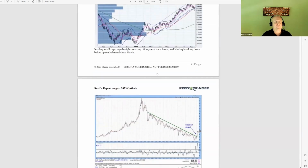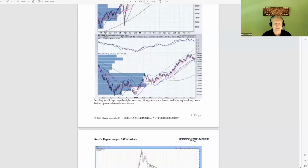And in small caps, equal weights, a lot of different things, we've got a lot of big cap stocks that have hit resistance and backed off. So there are a lot of reasons to expect that we're at least going to start to turn sideways, if not get a decent correction. And we'll talk about what that means potentially.